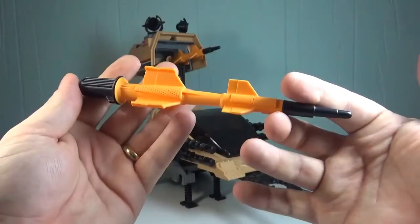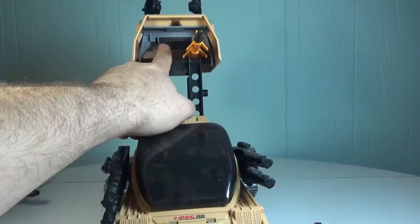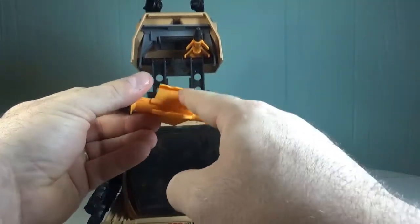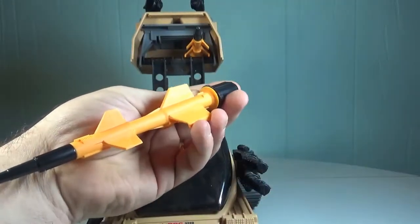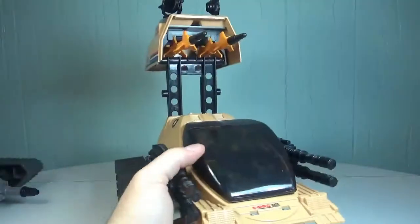But this missile is pretty cool, and they pretty much just fit into the groove right here on top, as you can see right there. These missiles have grooves that bend down, and what you want to do is take the flattest fin and slide it right in there, and it just locks right into place.